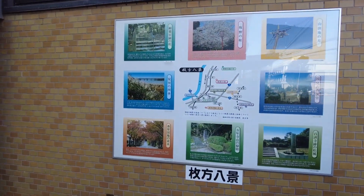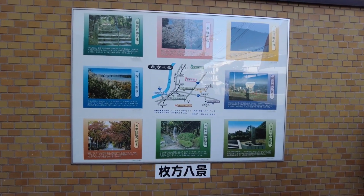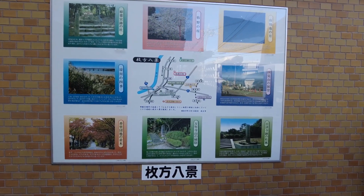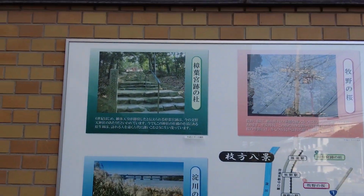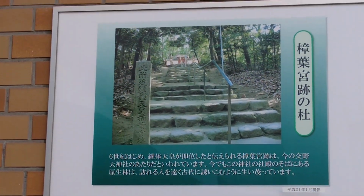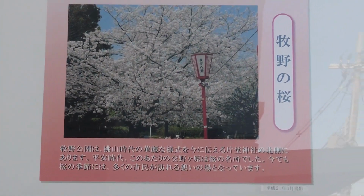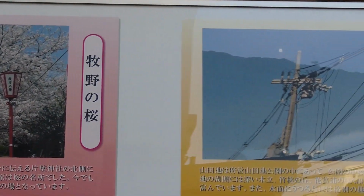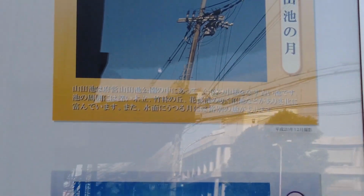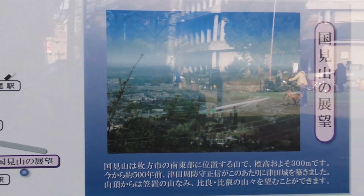So this is something that I've been making videos on, the Hirakata Hakke, the 8 scenic spots of Hirakata. So far I've made 6 out of 8, and I've got 2 more to go. You can see they have information here about the 8 scenic spots of Hirakata. On Hirakata's 35th anniversary, the people voted for their 8 favorite spots. So that's what these are. And there's a map.